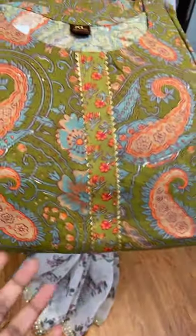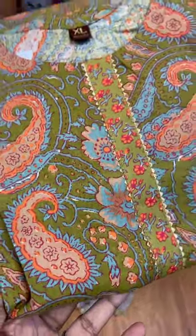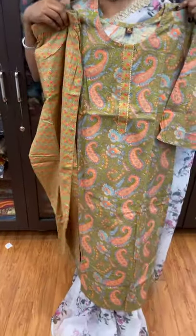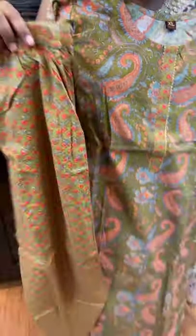Moving to a sober print. Wow, this is really sober. Beautiful print it is. Let's see. This is also size L and XL. And the print is very pretty. The nice bottom. Bottom print is also good. Let me show you. The same print has been used for this neck. Very pretty bottom.